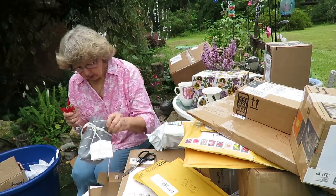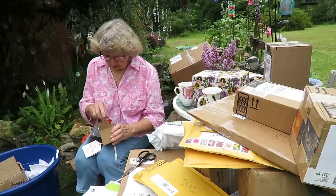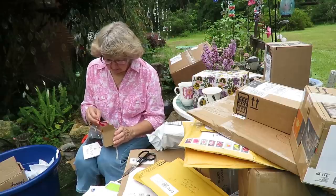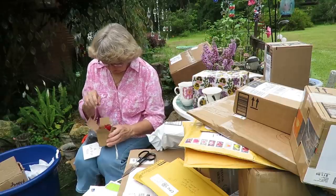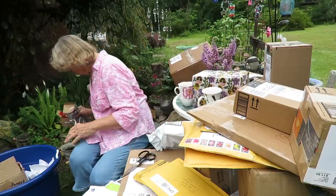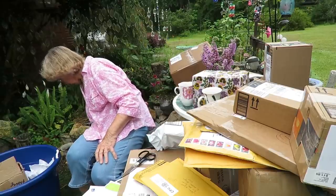Now, let me put it back in this little box. Got to put it in there very careful, because it fits in there a certain way. And if you don't watch out, you might break it. But anyway, I'm gonna put it right down here so I can keep it separate.